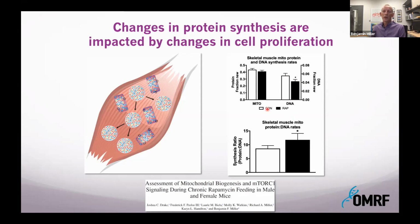So we created this ratio of mitochondrial protein synthesis to DNA synthesis to sort of account for the fact that a lot of this protein synthesis is just going to cell replication. And if you take cell replication out of the equation, we would see that how much of the protein synthesis is going towards maintaining the existing proteome, which we call somatic maintenance, actually increases with rapamycin treatment.